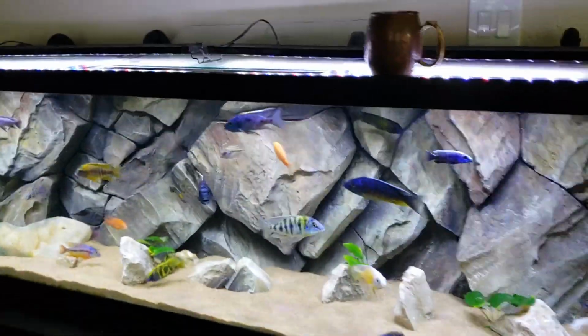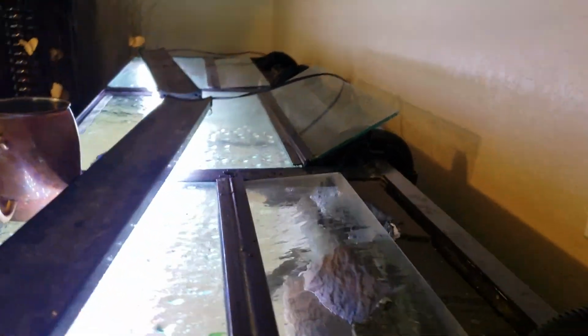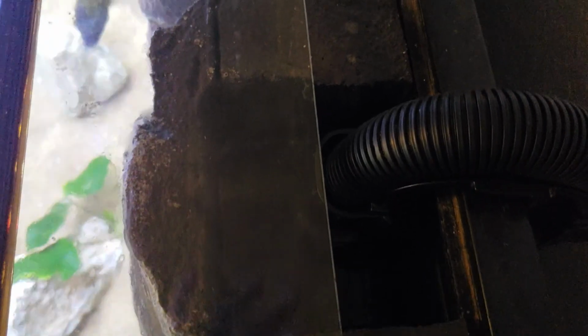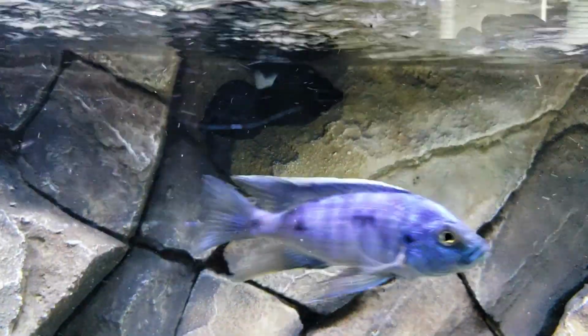FX4s. They're not the biggest, but for a 125, FX4s are more than enough. If you look, I have it built in right there. So it's built into the tank. There's one input, and the output is right here. I usually keep one up and one down. That's just how I like it, just to give the water flow. And then here is the other output right here, and the input is right there. Sorry for the glare, not the best picture, but that hopefully gives you an idea of how it's built in.